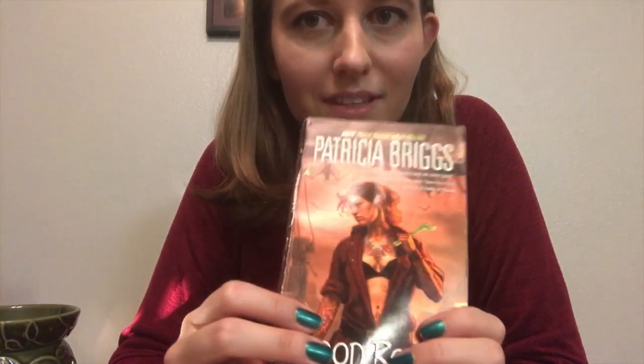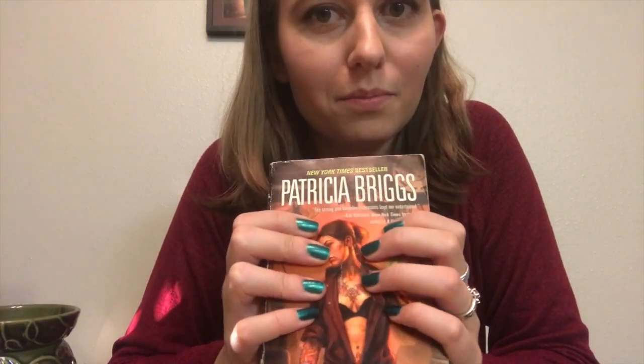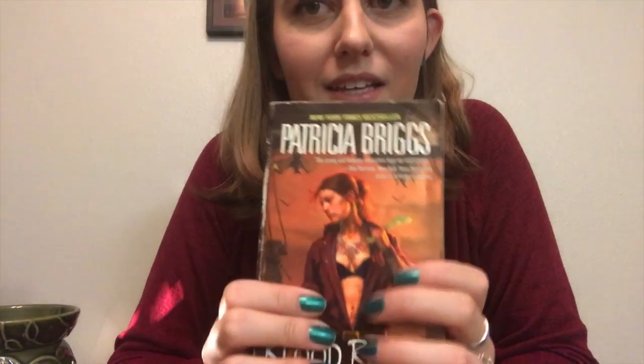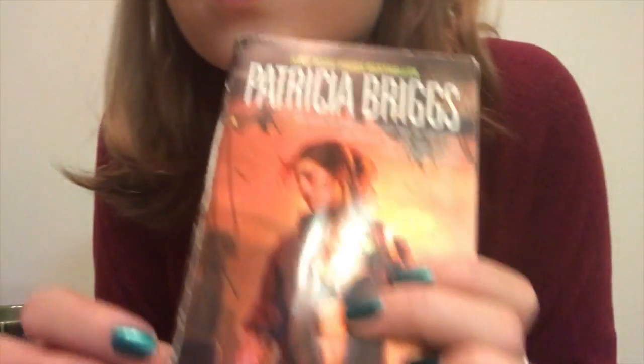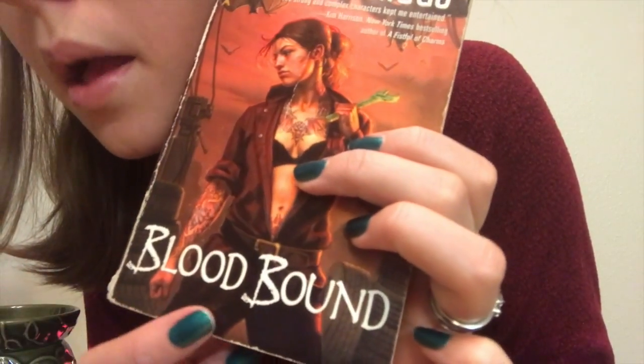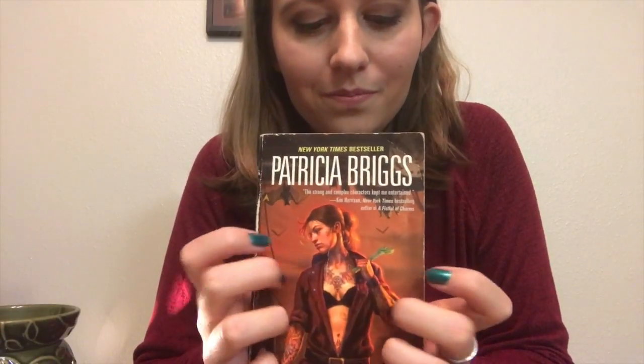This author, the cover is a little deceiving. This author writes werewolf fantasy novels, and she's really good at writing a strong main woman character. It's by Patricia Briggs. It's called Bloodbound. The main character's name is Mercy. She's a very good hero.